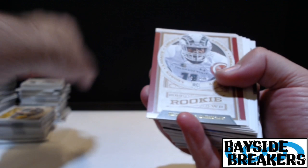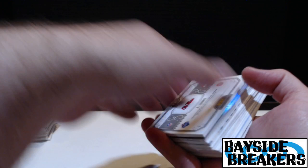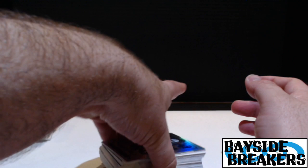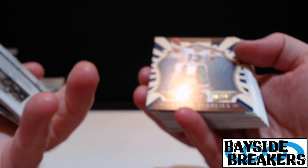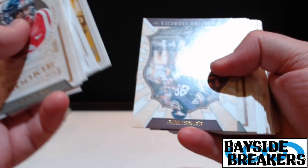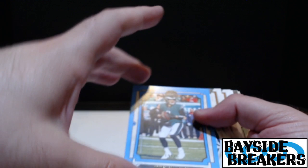Got a red... Preston Williams for Miami, 299. And our patch autos for the Titans. It's A.J. Brown. A.J. Brown for Ole Miss and the Titans with the rookie patch auto. About a blue lasting legacies of Marino for the Dolphins to 50. For the Eagles to 25 with the indigo parallel, it's Carson Wentz.